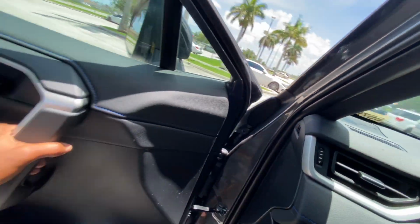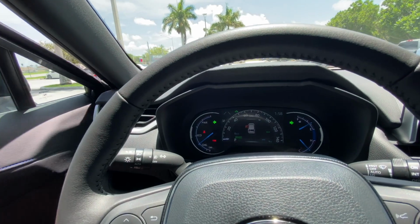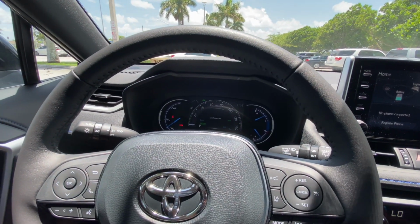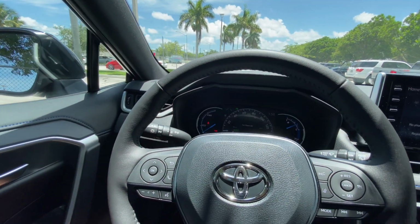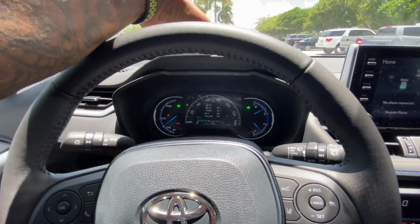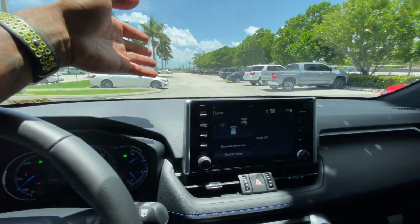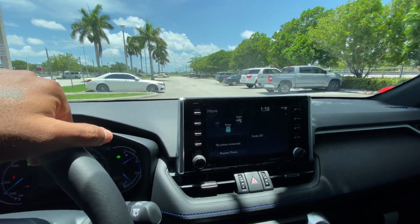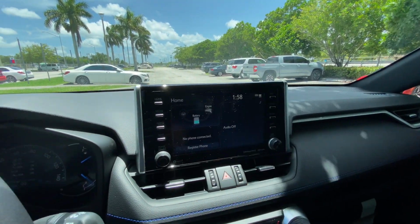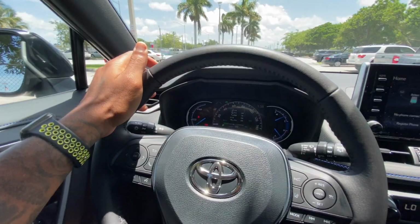But getting inside the RAV4 here, door sounds nice and solid, but turn this fan down really quick. Like I mentioned, it is like 91 degrees outside today, but it feels like 102. The upper part of your dashboard here is a soft touch injection molded plastic. This does have the 8-inch Entune 3.0 screen here, which does offer Apple CarPlay and Android Auto, which is standard for 2020. This leather wrap steering wheel here.